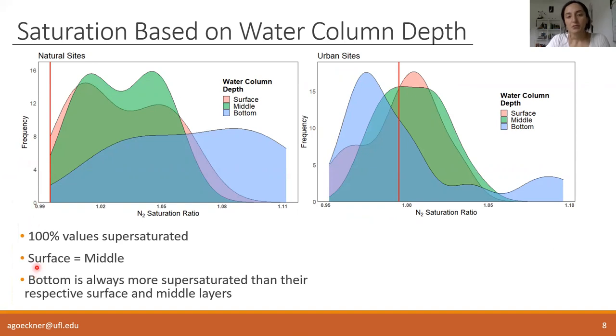Surface saturation was relatively similar to the saturation of the middle layer. And as one might expect, the bottom waters were always more supersaturated than their respective surface or middle layers, and so supersaturation increased with increasing depth.